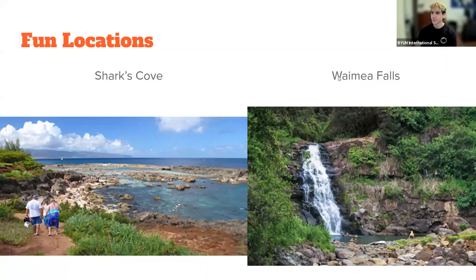And then there's also Waimea Falls. So this is located right across from Waimea Bay, the beach. And it's kind of like a nature reserve place, and you can walk on this path that goes to these waterfalls, and you can swim under the waterfall if you want. It's a nice place. Definitely a place to keep on your list to visit.